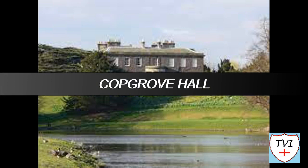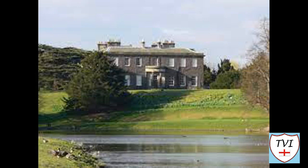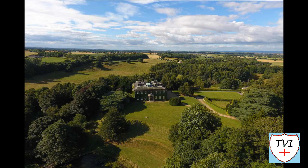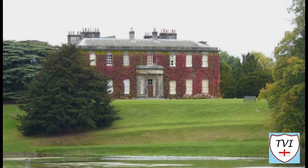Copgrove Hall is simply magnificent. It was built in the 1820s, but the landscape around it dates back further to a time when an original hall stood in its place. In the 1760s, the lake in front of it was designed by Thomas White, and by the start of the 20th century, Copgrove Hall commanded nearly 400 acres of extensive parkland, plantations and pleasure grounds, as well as two ice houses and a large walled kitchen garden.